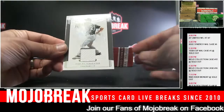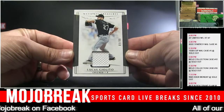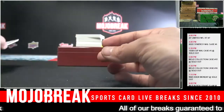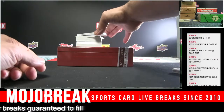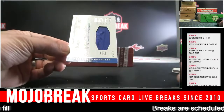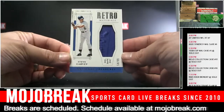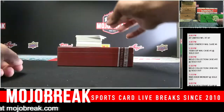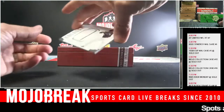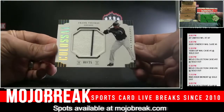9 of 99, Lucas Giolito, NT? Yep. Is that your first hit? First hit. White Sox, got to mark that off. That's only the second hit for the White Sox. 54 of 99 for the Dodgers, Steve Garvey. Relic. Eight of 25 for the White Sox, Frank Thomas.